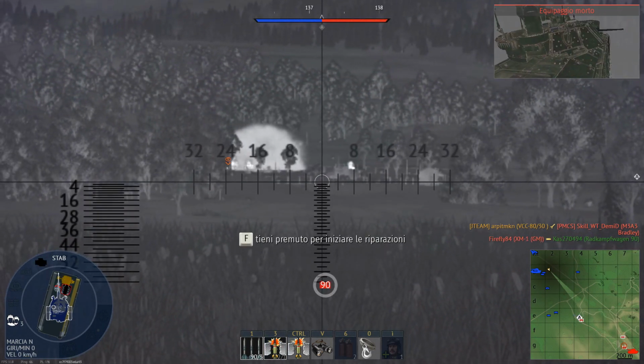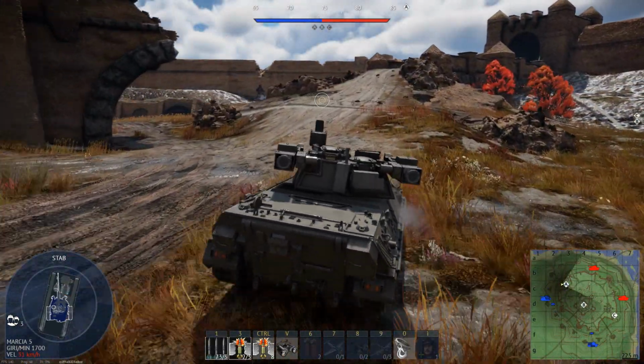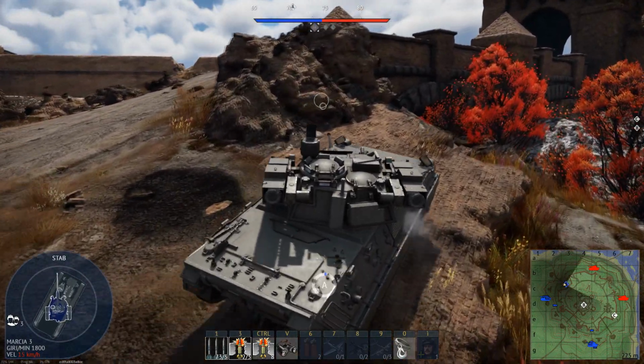After the finalization of the Dardo program for the Italian army, Melara tried to create different variants to appeal to the export market. One such variant was the one with the ITFIS 30 turret.